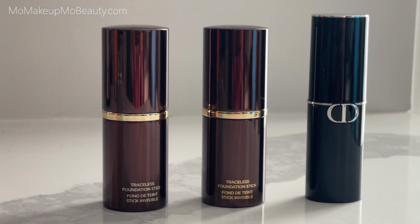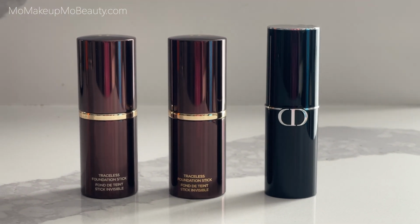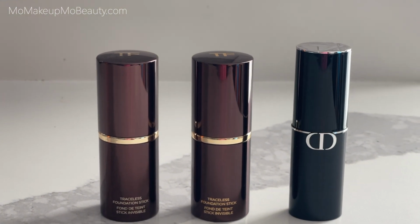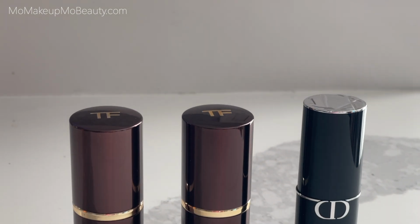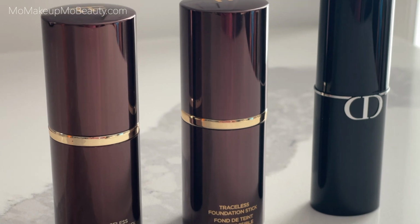So this too can be used as concealer, foundation, you know, all of the things. Packaging, let's touch on that really quick. When I look at both of these, I feel as if they're both their own individuals. Dior is very Dior. If you know the brand, you look at it, you're like, okay, on par, great. The Tom Ford, very sleek, very sophisticated, very Tom Ford. Packaging on both is very clean and simple. I like it.